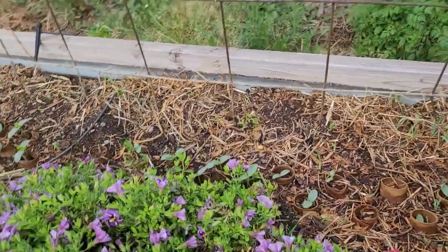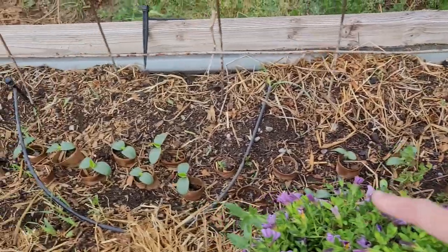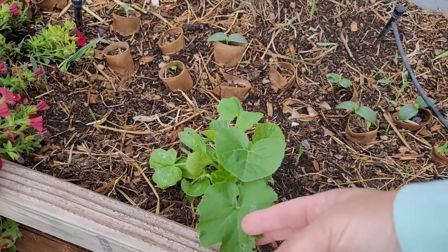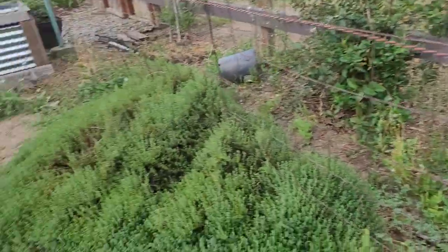And again, we have the weed seed coming up because we decided to amend the soil with some of the chicken goodness, and that's what we got. This is a volunteer. I'm not sure what this is. We're going to just let it go and let it ride and see what happens.